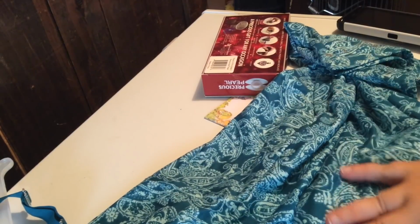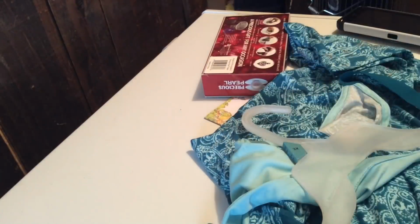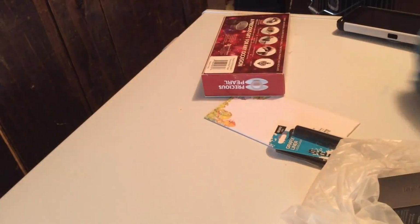First off, I got this beautiful shirt. It was $9.97. I lost some weight, so this will fit me perfectly.